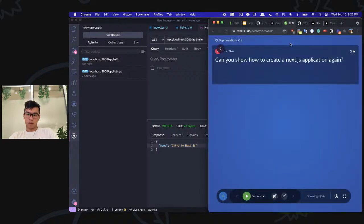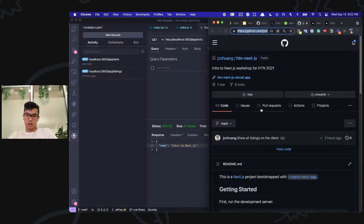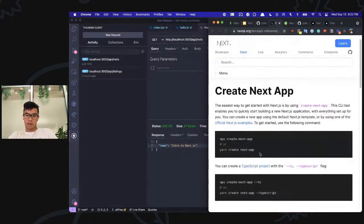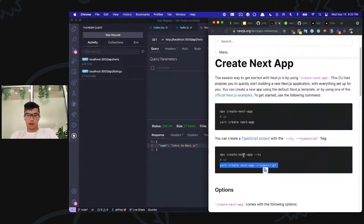So before I keep going, can you show how to create a Next.js application again? Yep. So what I did was I searched for create Next app on Google. And I'll preface this by saying it would be great if you can follow along, but also all the code will be online. So if I go a bit fast, I'll also be copy pasting code in and going pretty fast. So don't feel too concerned if you just watch. I think you'll learn a lot. But this is the exact command I run.